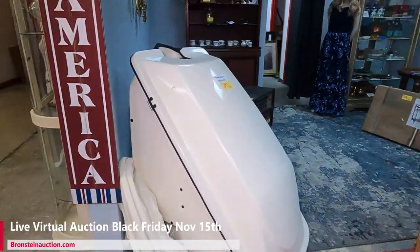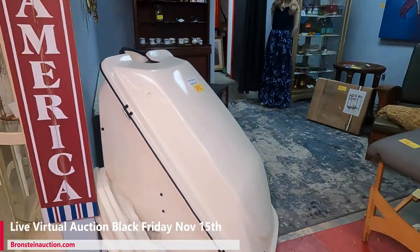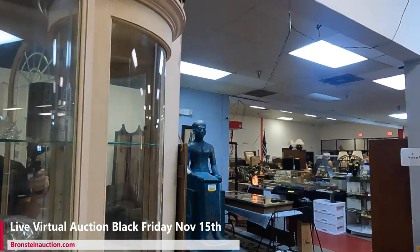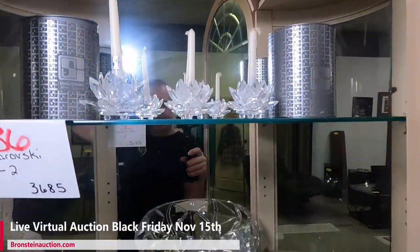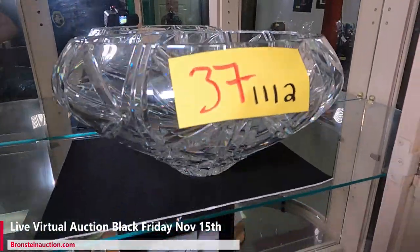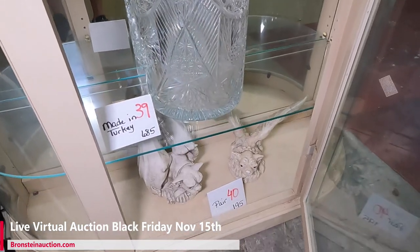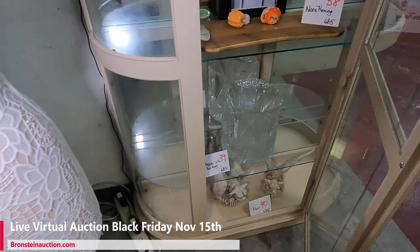There's one of those pieces you're going to see later on, guys, that is actually a steamer, a steam unit that you get into. How crazy is that? All right, we're going to bring it around here. We have Swarovski, beautiful lot of Swarovski, and then we're going to bring it down, this heavy, heavy crystal bowl. This baby is heavy and cool looking. Nora Fleming kitchen stuff. Bringing it on down, we have the Turkish vase, we have the pair of really angry looking dragons, and we're going to bring it on up here.